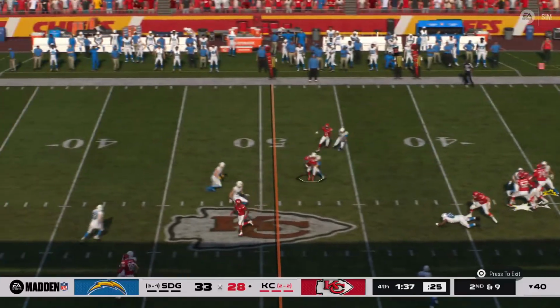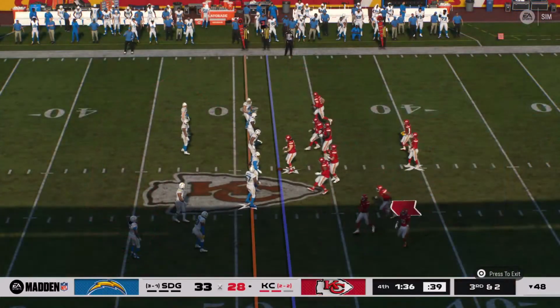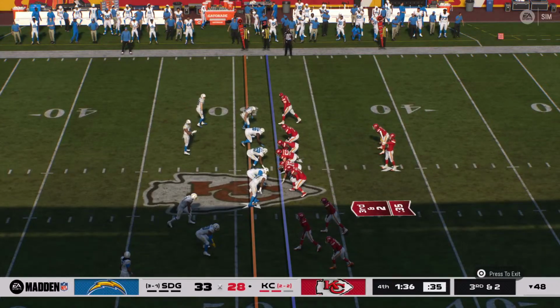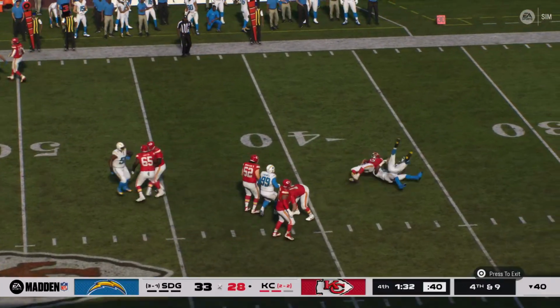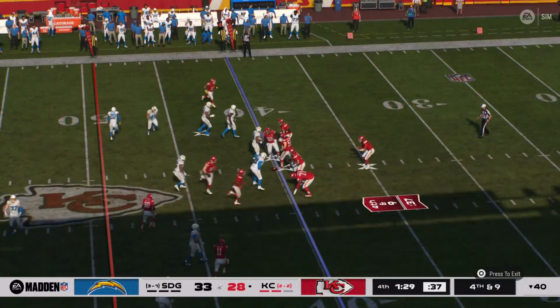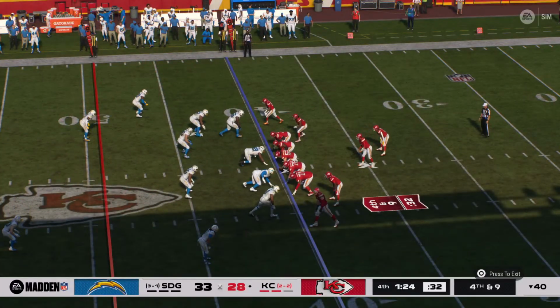Mahomes. And he will find his man on the end route, complete. The Chiefs now going to use the 1st of their timeouts as they'll talk it over here before what will be an important 3rd down. And he can't get a throw off. He's taken down. What a huge play at this point in the game. Brings up 4th down.